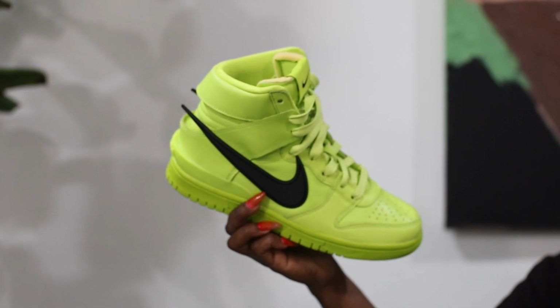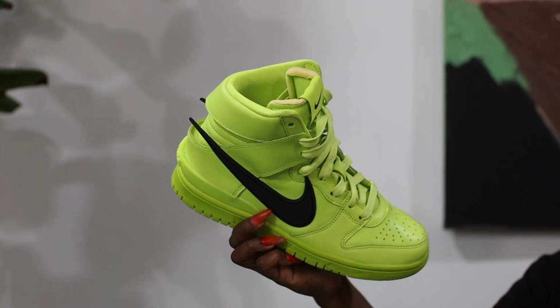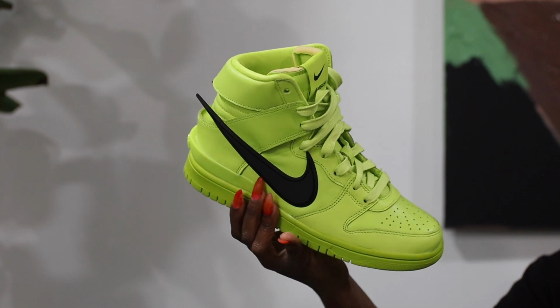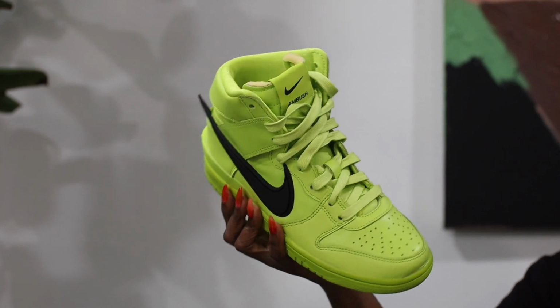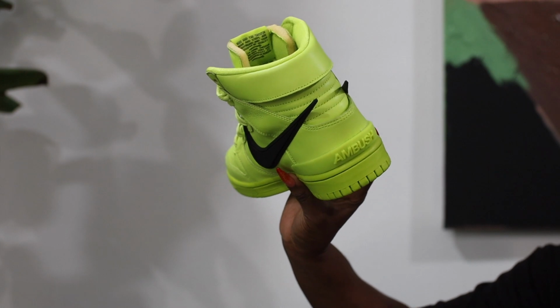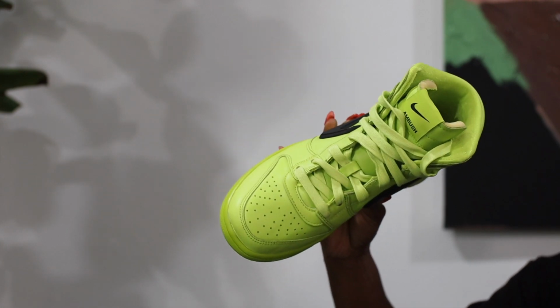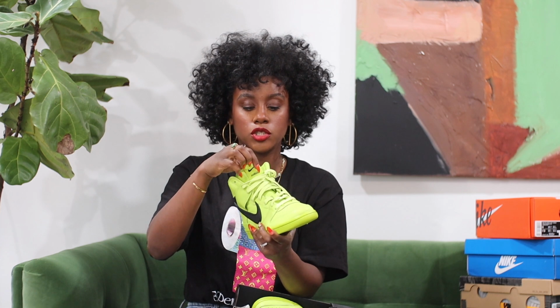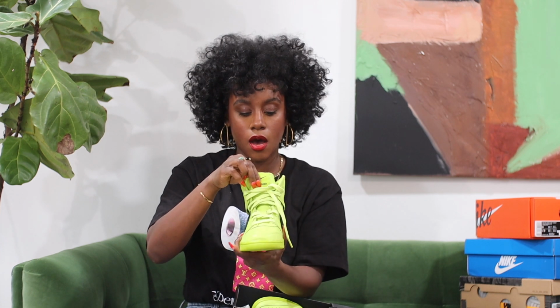This is some premium leather. I don't know where they got this leather from, but this is some nice leather. The tongue is slightly distressed. When Virgil did all of those Off-White collabs, I've been seeing this distressed tongue on a lot of shoes where you can actually see the foam. I love that detail. And then there's a double Nike and Ambush logo on the tongue.